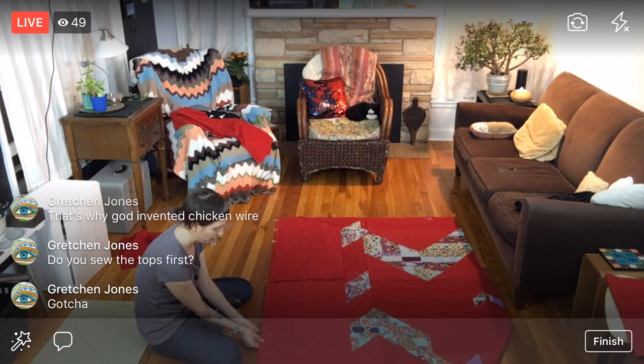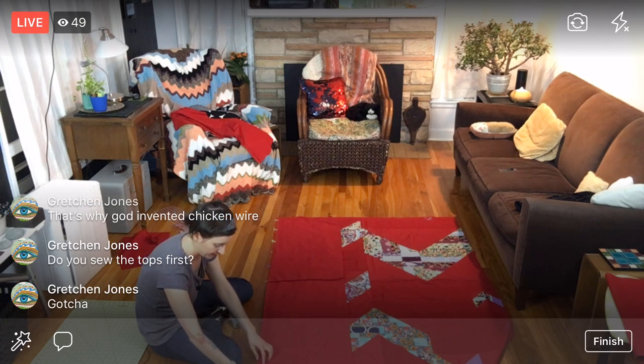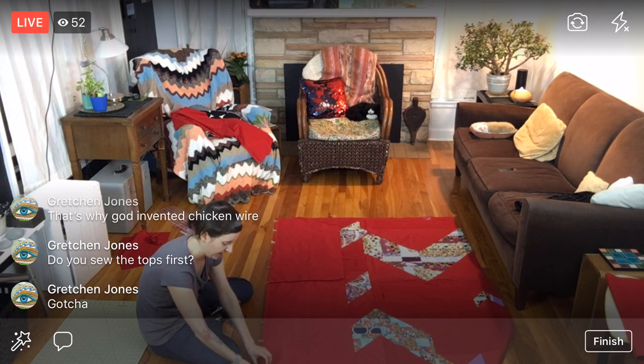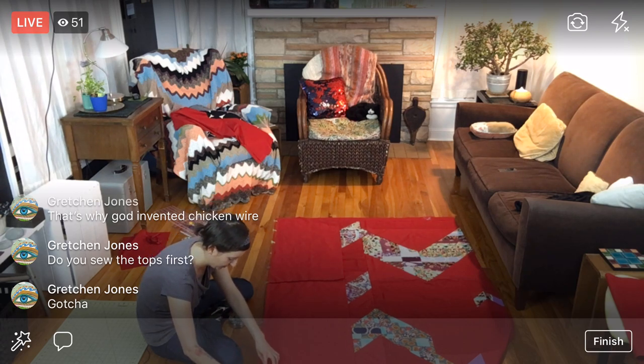My mom finished two baby quilt tops this past weekend. So we're going to have a whole quilting session sometime again.